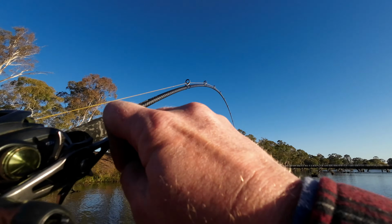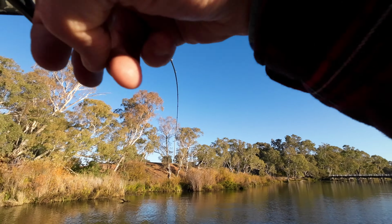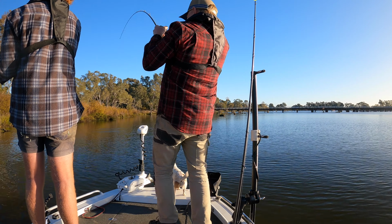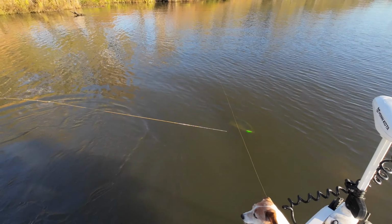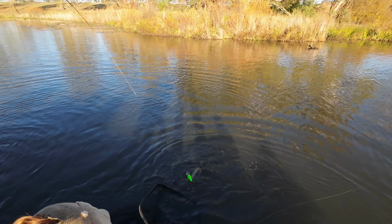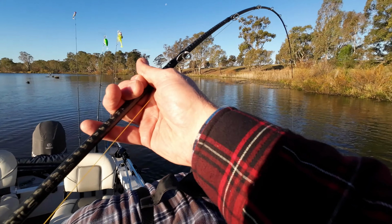Oh, I got him. Oh, he's a good fish too. Oh my God, Jake. Get the net, mate. Oh, look at that. Wind your line in, it's going to get caught. Yeah. Jeez, he's solid. Hang on, I'll bring him towards ya. Got him?